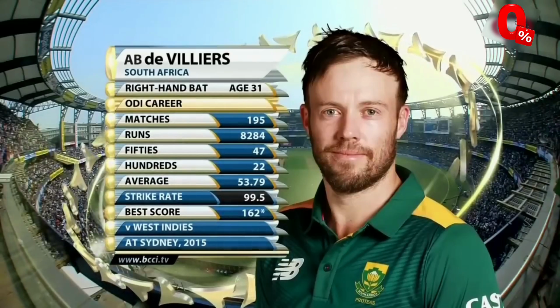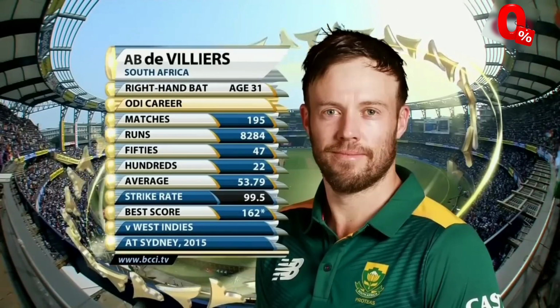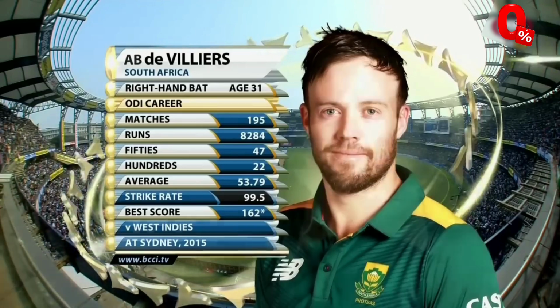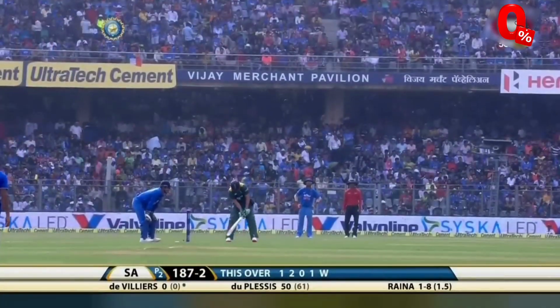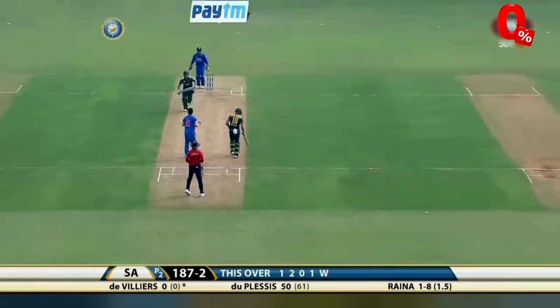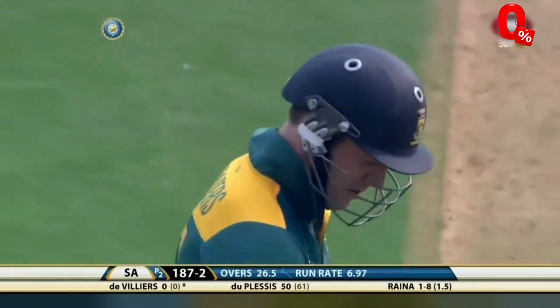Have a look at those figures that he's got, and the popularity that this guy has. I mean, every time he comes out in the spotlight, whether it's in the post-match presentations or on this occasion when he came out to bat, huge ovation for him. Don't see that very often in India with overseas players, but AB de Villiers gets that very special honor.